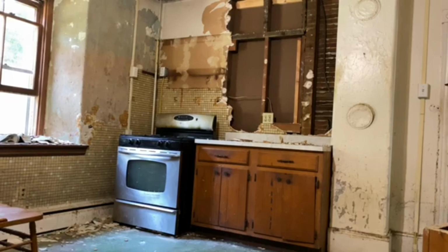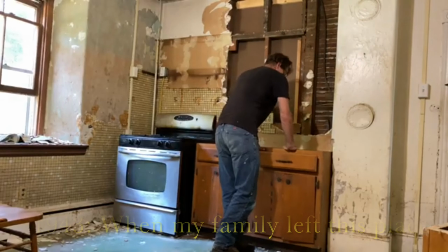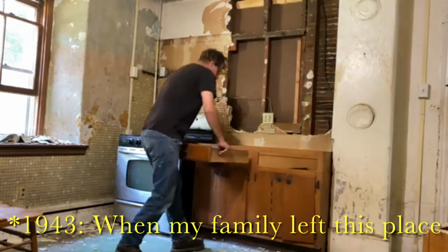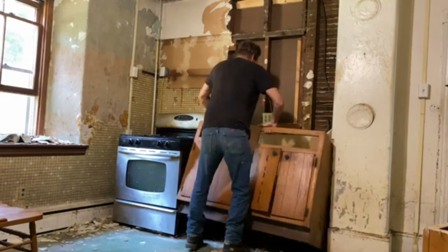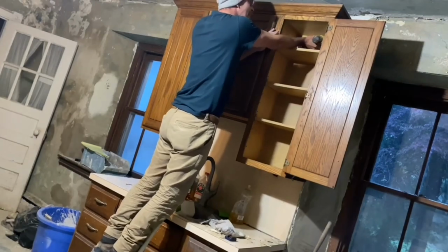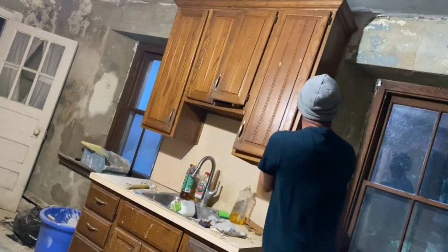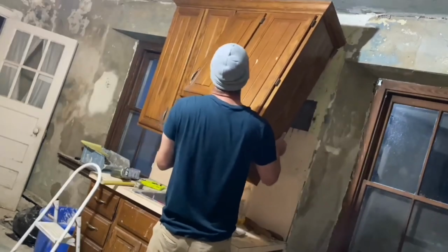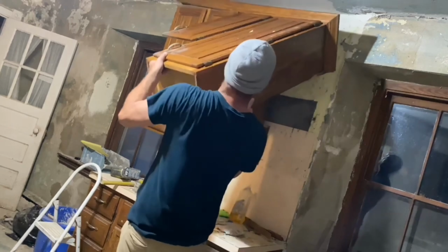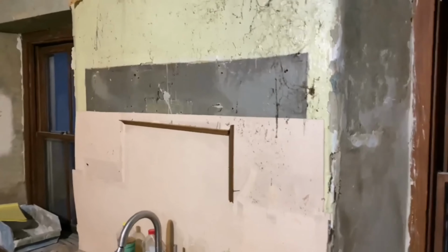Our primary objective at this point is simply to remove everything that postdates 1943. This begins with the cabinets. Some of these cabinets are relics of the 60s and 70s and pop right out. Some are a bit newer and require more work, but we eventually get them out too. Our goal is to remove these things without damaging the original plaster behind them. In this, we are mostly successful.